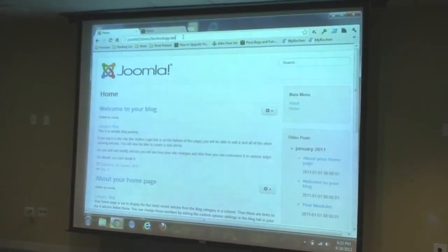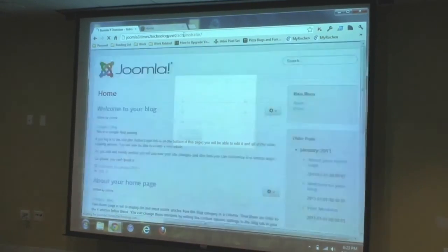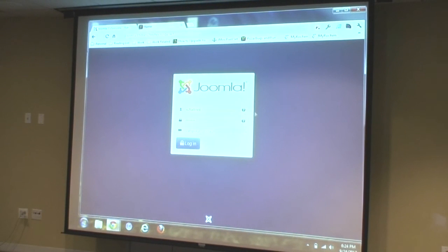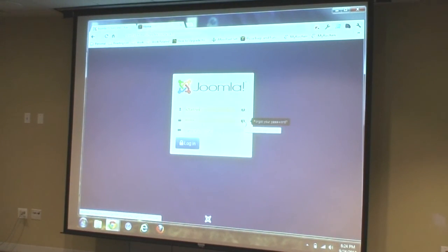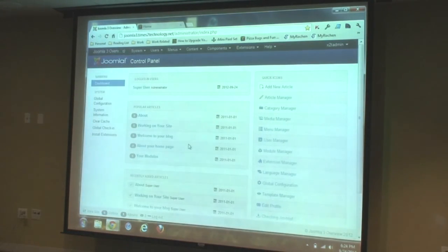So let's just pop in the back end real quick because this is where more of the changes actually show up. As you can see, this is also changed. There are forgot your username, forgot your password, language defaults here. That's the new back end. This is running Isis. This is the new Twitter Bootstrap-based Joomla backend template. You can see all the menus are still across the top, but then they also give you this left-hand side.